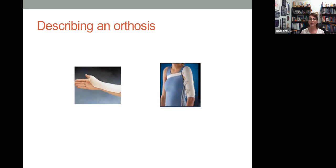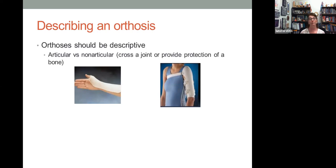So when we describe an orthosis, it's often described for whether or not it crosses a joint or just protects the bone. So if you look at this first picture, if I'm looking at my screen on my left, that would be considered an articular, or joint, orthosis, because it is crossing multiple joints. It's crossing the MP joint of the thumb. It's crossing the wrist joint.